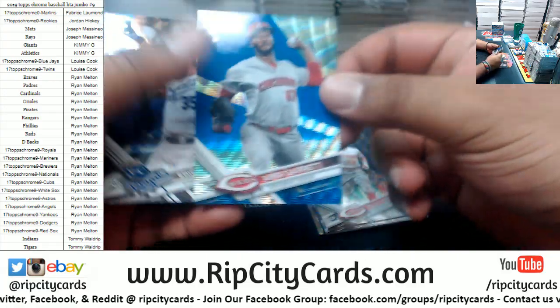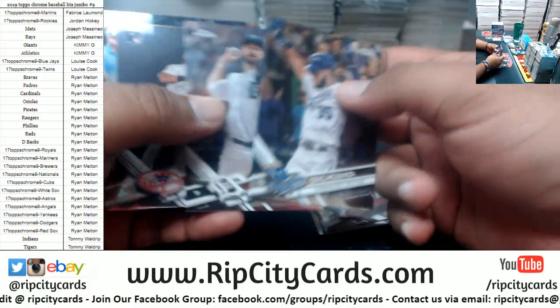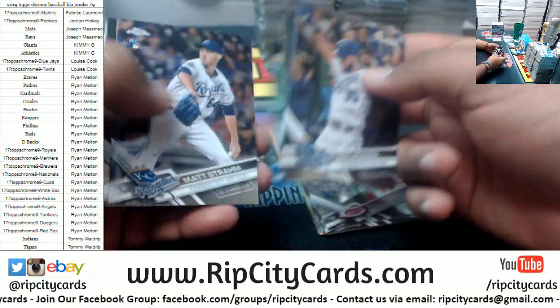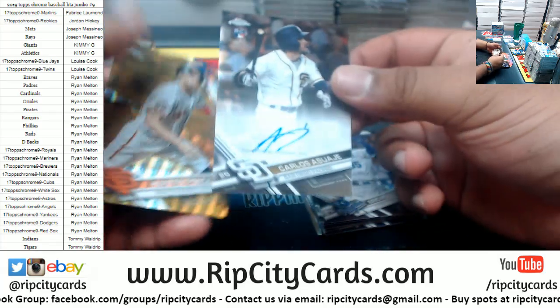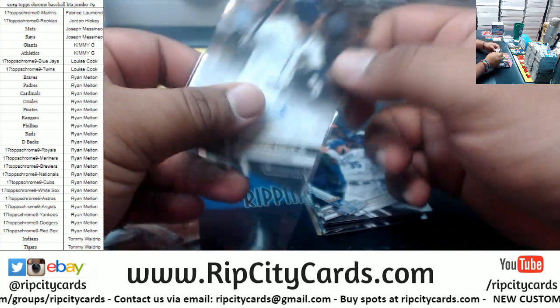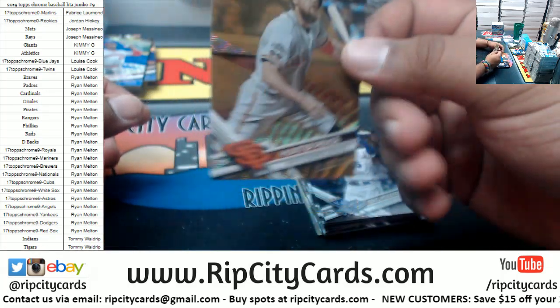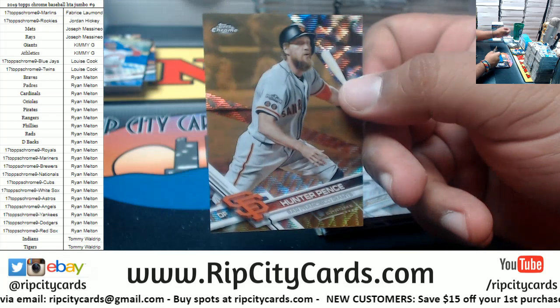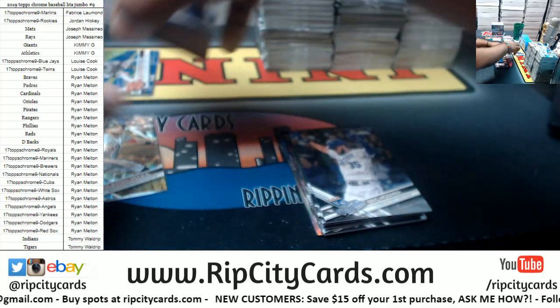It was a little rocky hit. Amir Garrett for the Reds to 75. Carlos Asuaje for the Padres. Auto. That was like a Padres box. Joe Panik for the Giants. Gold. That's to 50.